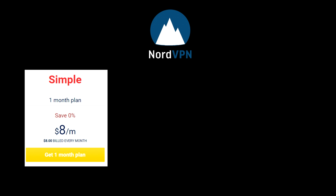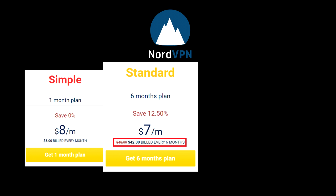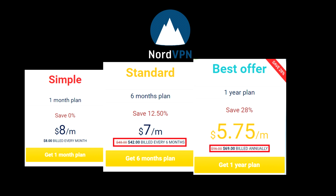Now, NordVPN comes in one step up, offering their monthly plan at $8 a month, offering their 6-month plans at $42 every half a year, and offering a full 1-year plan at $69 for an entire year.